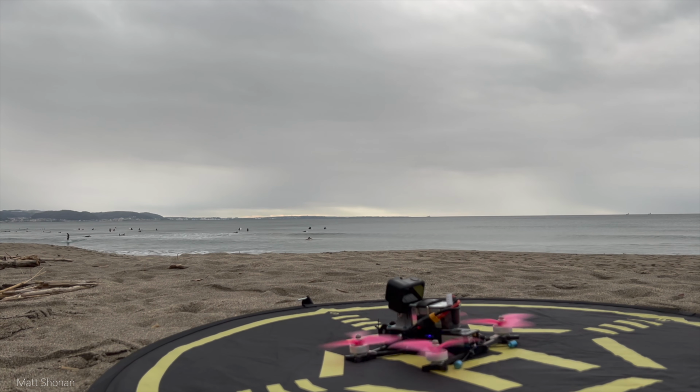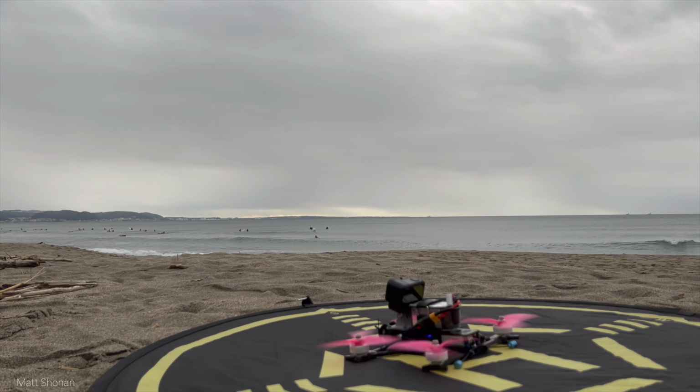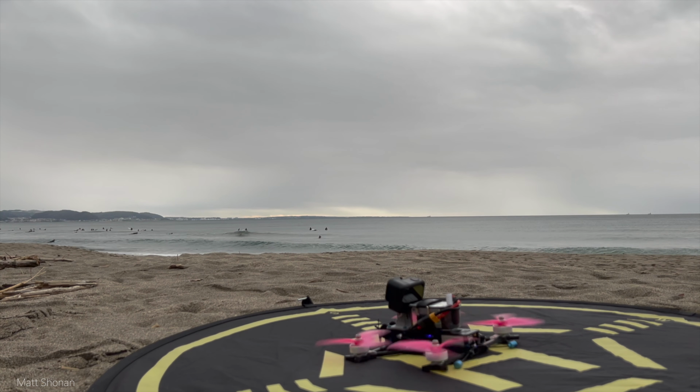Also let me know what you think about the location. It's a brand new location I'm trying out here. It's over the ocean, so it's a bit more risky. But if you like it, let me know in the comments below.